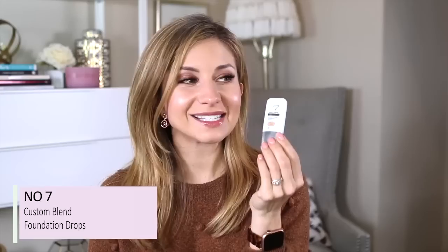Okay, the next foundation is by number 7. It is the Custom Blend Foundation Drops. These are amazing, you guys. These will give you the most customized coverage or finish from a foundation. The way this works is they're basically highly pigmented foundation drops. You can mix it with anything you want. You can mix it with another foundation if you really want full coverage. You can mix it with a moisturizer if you want a very hydrating foundation. You can mix it with a primer. There's really no limits when it comes to using this product. You can mix 1 drop if you want it to be more sheer, 3 or 4 if you want more coverage. I was really impressed with this product when I purchased it last year and tested it.